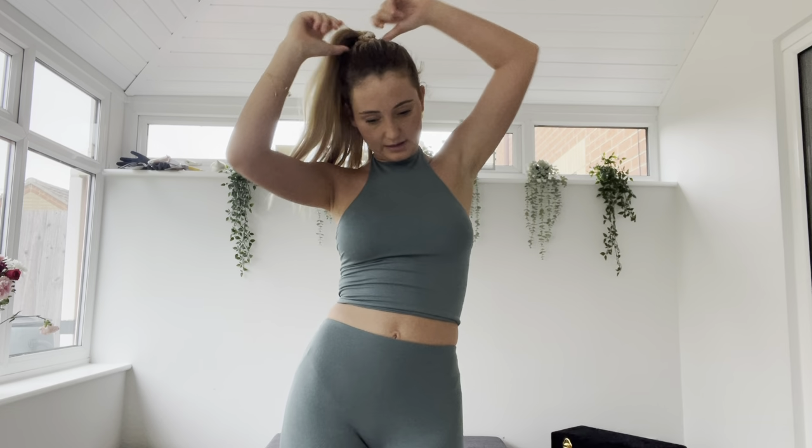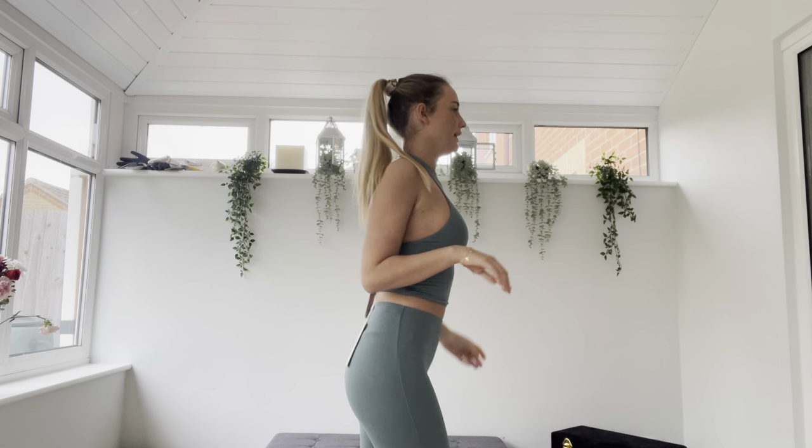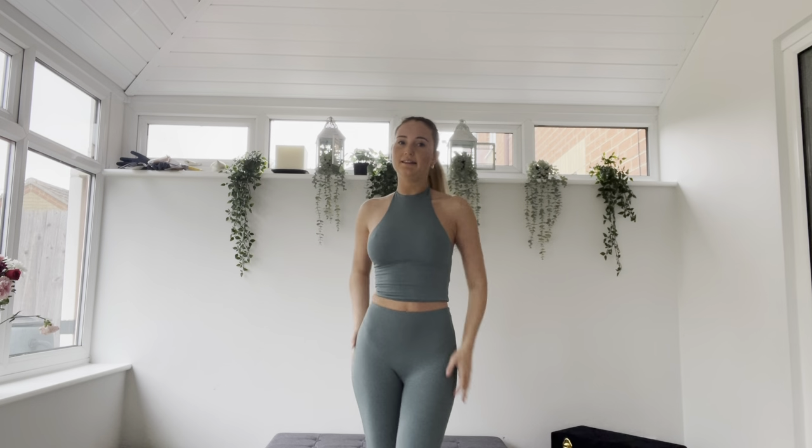Oh my god, you look so cool, like a little hat. And then you could also wear it with heels, big chunky hoops. I don't know, you can wear this outfit so many different ways, and I just love it. So versatile, so comfy. Again, it feels so thick and figure hugging. The quality is unmatched.